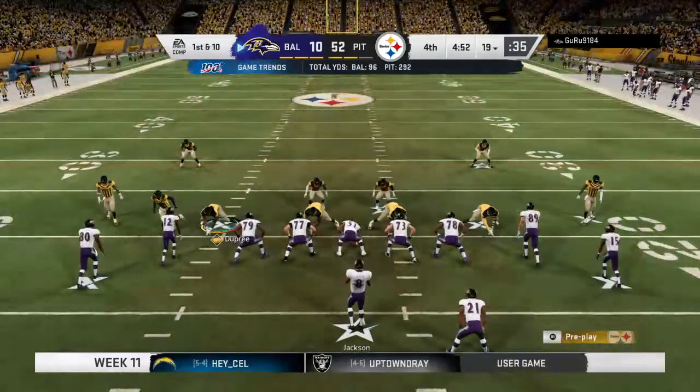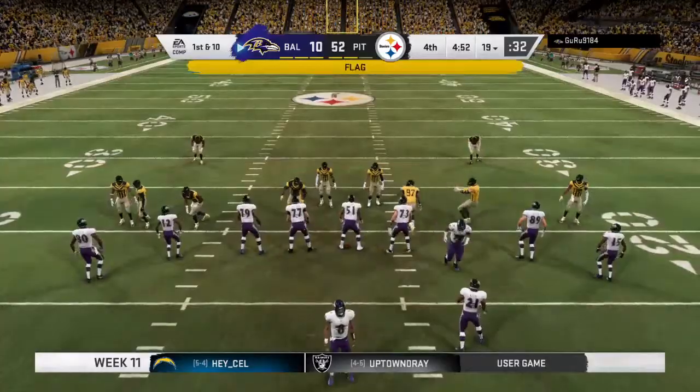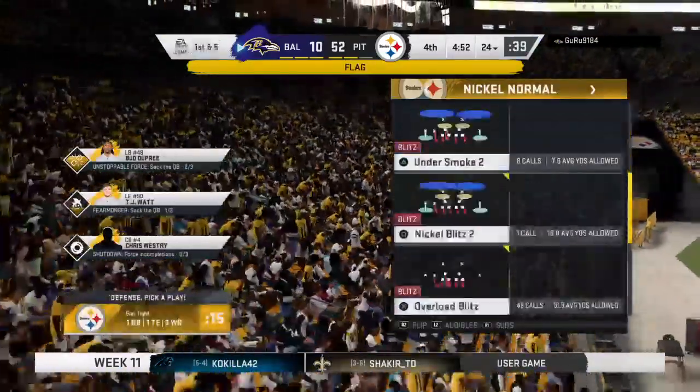The Raven offense set at the line for this next drive. And last time, 1-play interception. So this offense, they should be fresh. That's a good way of putting it.